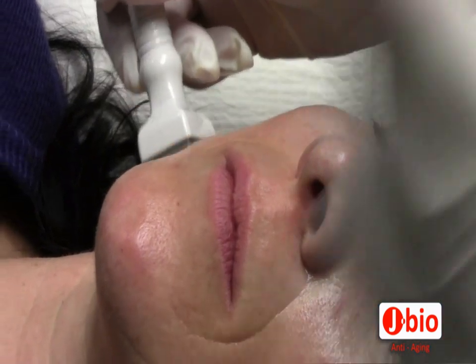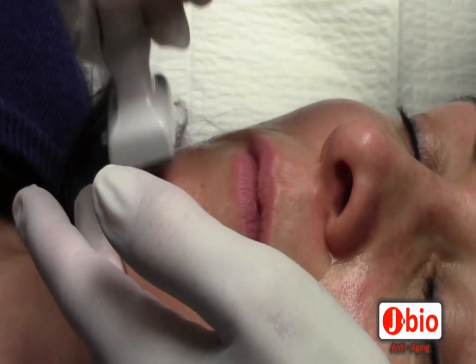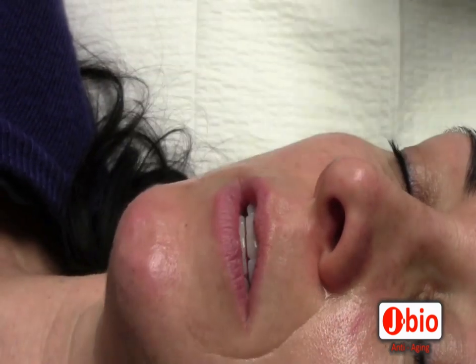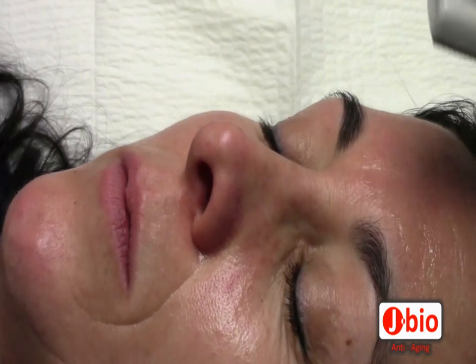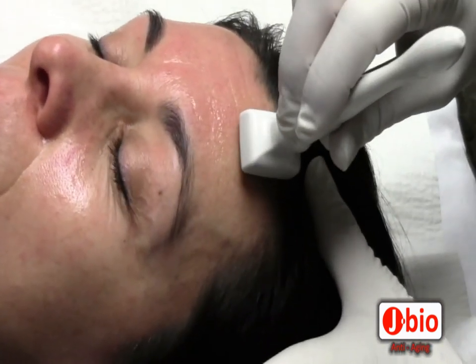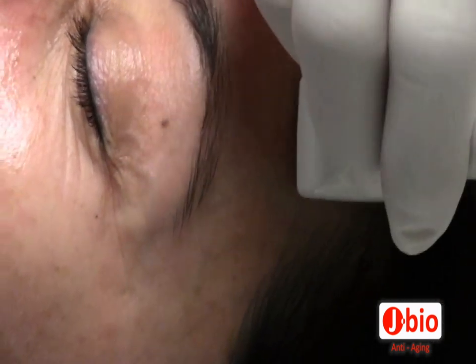I'm going to go right down, right on her jawline. So how are you feeling? How's the comfort or discomfort? It's fine. Some places are like at a 1 and others still at like a 0.5, so it's not painful. Good. Right now I'm just going to go on the other side, and I'm overlapping just slightly on my grid pattern.